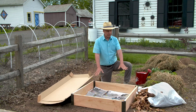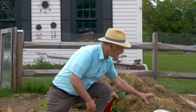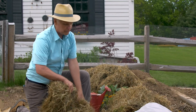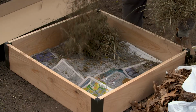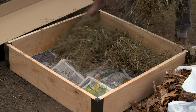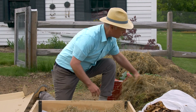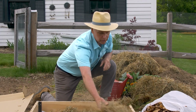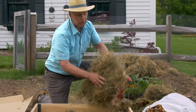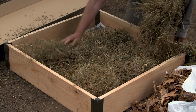So your next layers, just like in a lasagna, you just put different ingredients on top. So on top of this, I'm going to put some hay or some straw. And the layers don't really matter as far as how thick they are. It's not really that important with this. This is not like a compost bin where you have to make it a certain thickness and a certain schedule of materials. This, we're just trying to create areas where you're going to have lots of organic matter there that'll feed those microbes, feed those earthworms, and make it a good spot to break down for your plants.